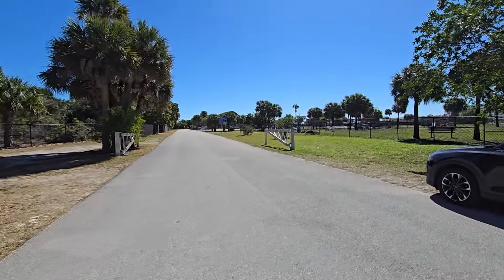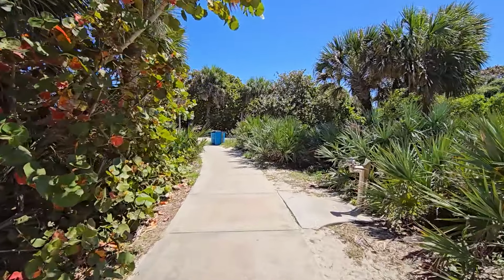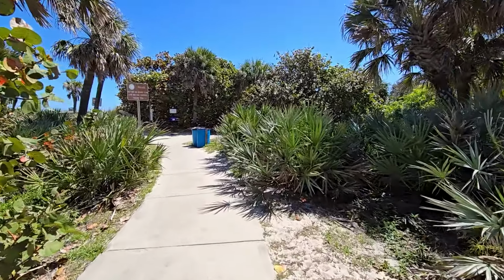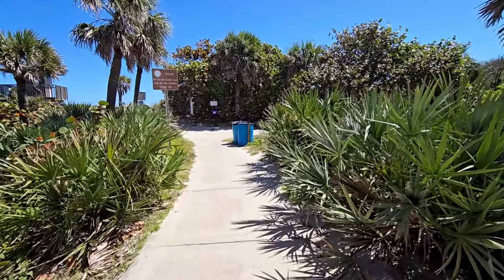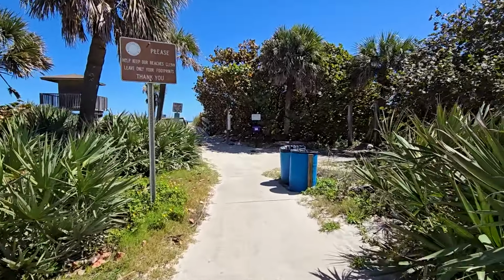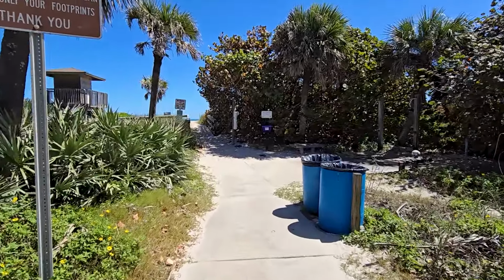I believe it was. We made a stop at Treasure Shores Park. This is a beautiful little walkway, and you can already hear the wind and the beach and the ocean up there. Wow.